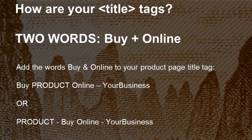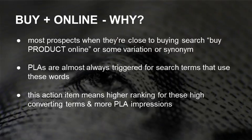So the action step is to add 2 words to the title tags on product pages: buy and online. And why we do it comes back to the funnel. When people are ready to buy, when they have that active demand, they go to Google and type in buy something online or some variation of that. So adding those words to the SEO title tag can make a huge difference. It makes us rank higher for those terms, and it gets us better quality visitors.